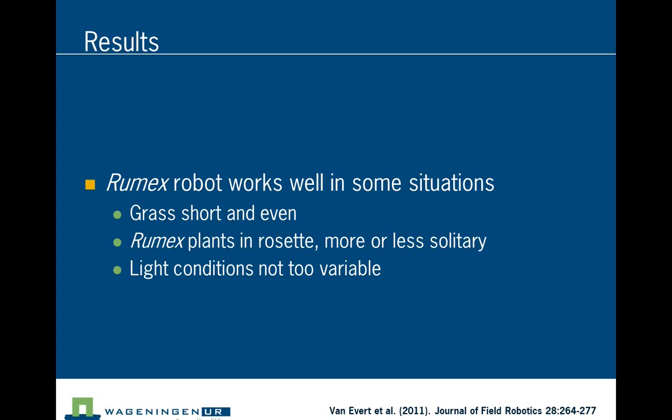So the results of this part of the work are, I think, that we have a robot that works actually quite well, at least in some situations. The grass does have to be sort of short and even. The thing is that if the grass is long and you drive over it, or the wind pushes it, or the rain pushes it down, then lots of grass leaves start to stick together. And then they start to look a little bit like a broad-leaved weed, and then of course the image processing is thrown off. Now this is not really a shortcoming, because if the grass is indeed long enough to start to fall over and to stick together, then you certainly don't want to drive through it and mess it up, and you want to go in and cut it.